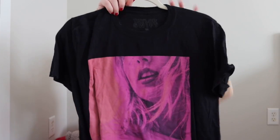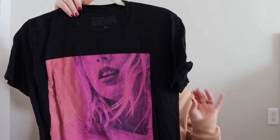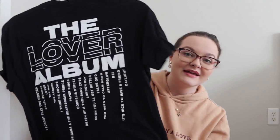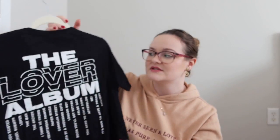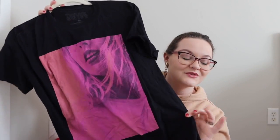Okay, so this one I believe was also dropped in a Black Friday collection. I love this design. Oh my god, I love the colors. I love how vibrant it is. And then on the back it says the Lover album, and it has the track list, which I think is so cool. I absolutely adore this. I think it's so cool looking. And that's what the front looks like.